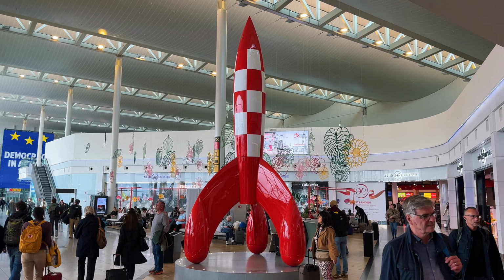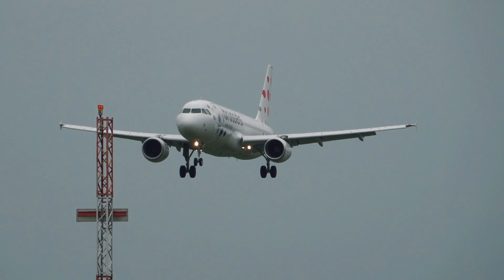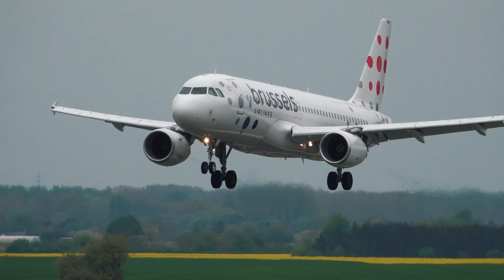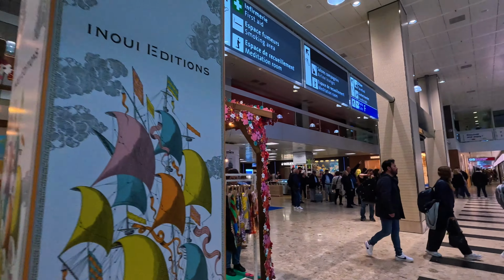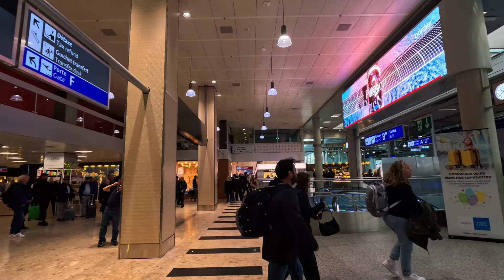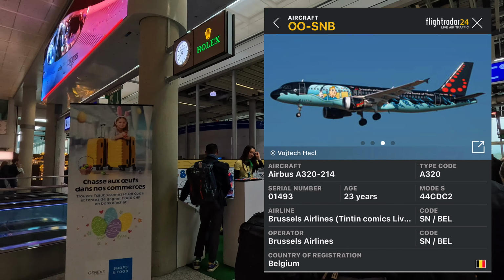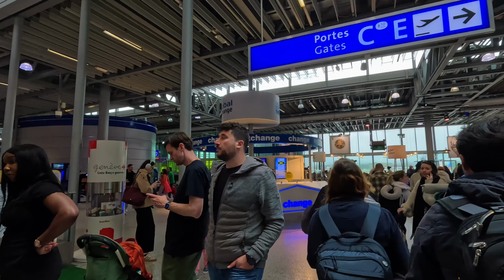Well, welcome to Brussels as we take a flight from Geneva to Brussels, the home of Tintin, with Brussels Airlines in an A320. If that sounds good, stay tuned. I lucked out today too because we got to ride on a very special Airbus A320 that commemorated Tintin. Yes, that's right, this 23-year-old Logojet of Brussels Airlines.